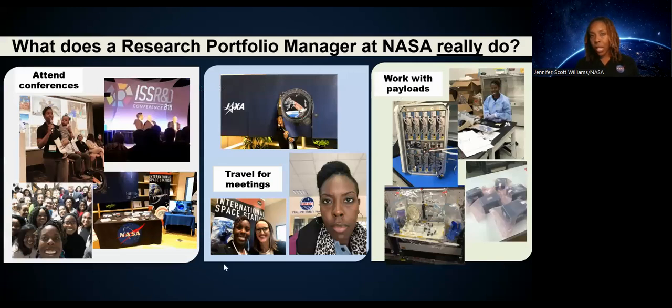And so that end picture on the right-hand side of the screen is me in one of the labs several years ago, helping one of our payload developers prepare some cell science bags for launch to the ISS. That middle image is a few pictures of me doing some international travel. I've been to Russia as well as Japan for some of the work that I did as a research portfolio manager. And that first picture that says attend conferences, we have an ISS research and development conference every year. It was virtual for a couple years, of course, during COVID, but I've been found giving presentations or being the MC for some of those activities at the ISS RDC, what we call it.